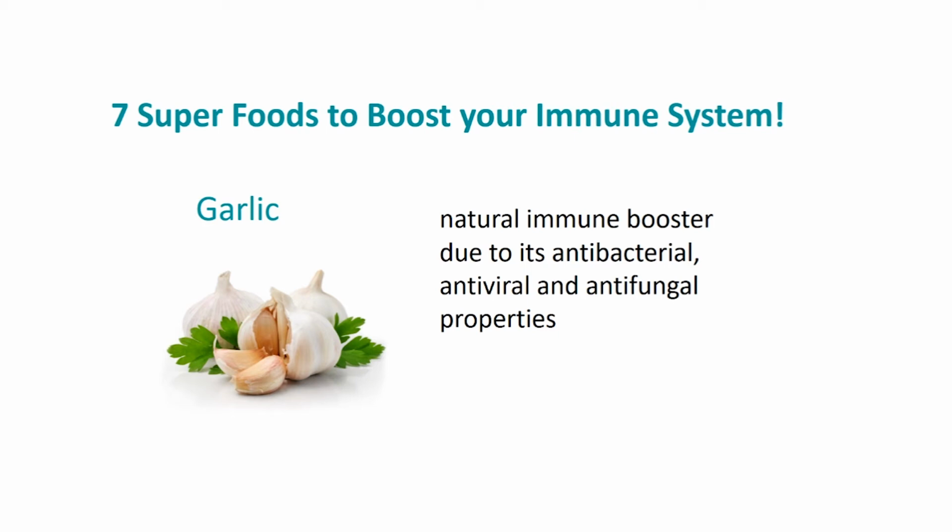Or if you don't want to mix it with olive oil, you could take it in very small quantities at a time. Because of its healing and sulfur properties, you can also crush it and use it on skin irritations like boils. Garlic is also a really good prebiotic, so it feeds good bacteria in the gut.